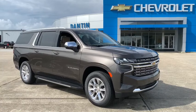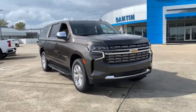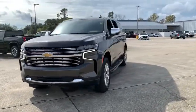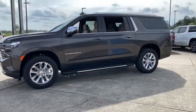You are going to love the 2021 Chevrolet Suburban. Suburban excels at towing heavy trailers, hauling loads of people and gear, and enduring hard use and rugged terrain. Here are some of this vehicle's great options.